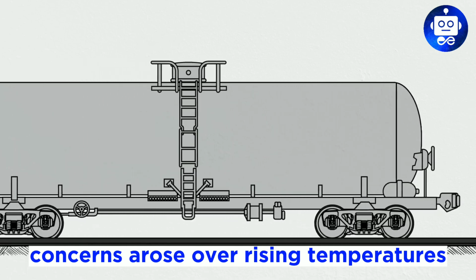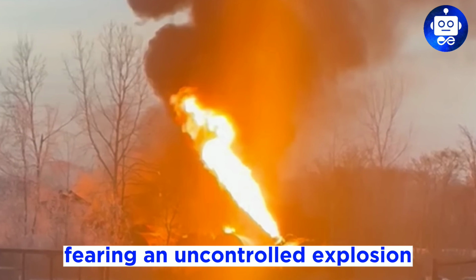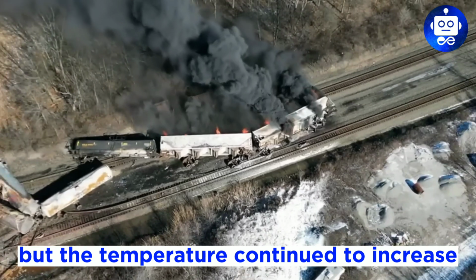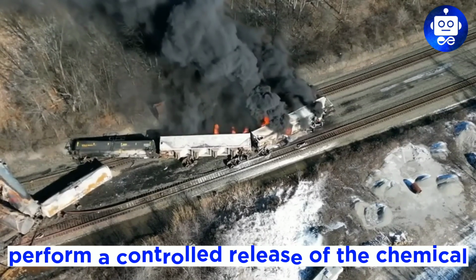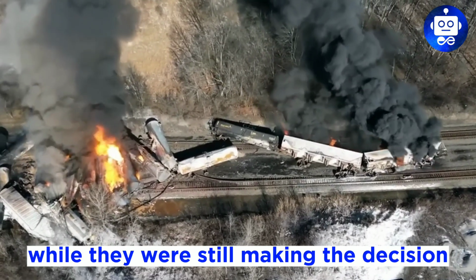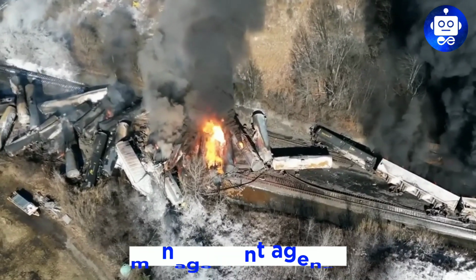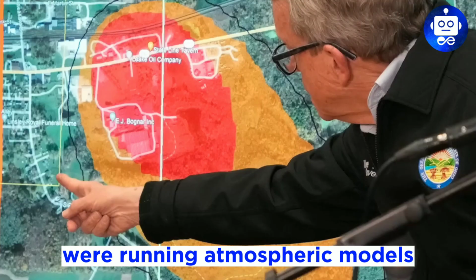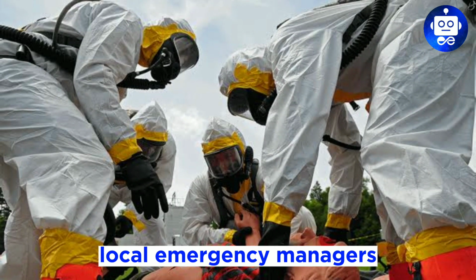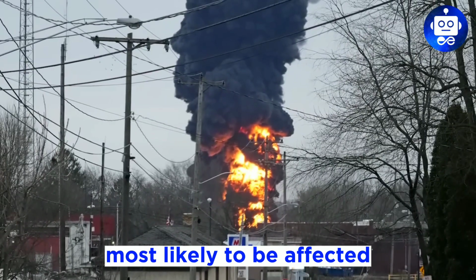Concerns arose over rising temperatures in the vinyl chloride tanks, fearing an uncontrolled explosion. The tank cars have safety features, but the temperature continued to increase. They decided to perform a controlled release of the chemical to prevent an explosion while they were still making the decision. The Ohio National Guard and the Federal Emergency Management Agency were running atmospheric models to estimate the extent of the resulting plume.